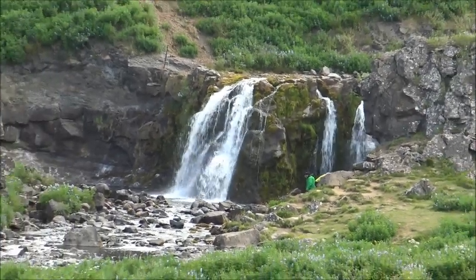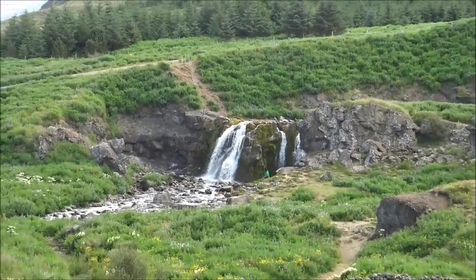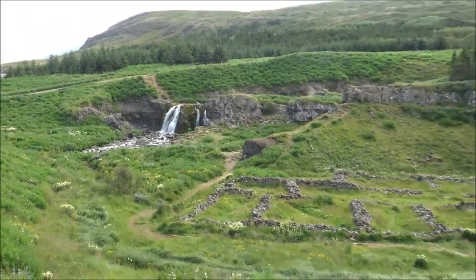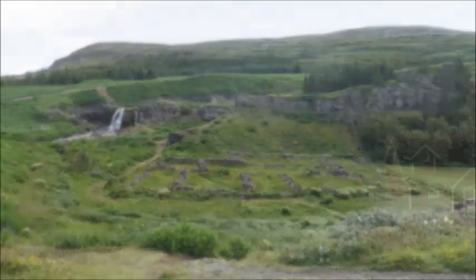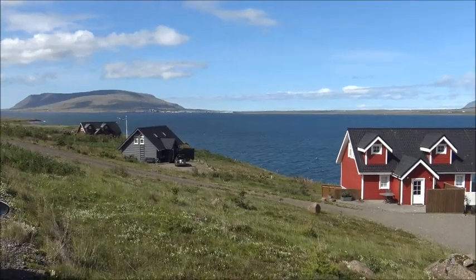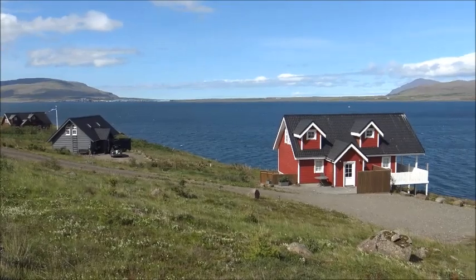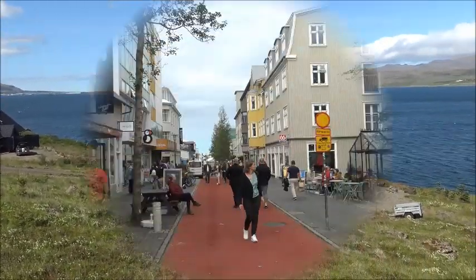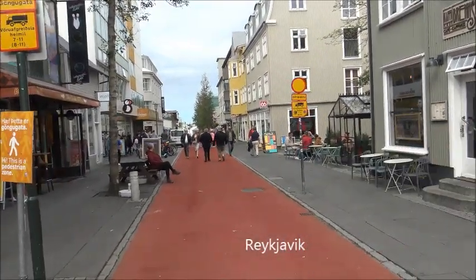On the bay, we're going round in order to get to Reykjavik. And just before it, there's the remains of a Viking settlement. We're about 50 kilometers before Reykjavik, on the banks of the bay here. In the middle of nowhere, suddenly we came across this small village. Beautiful houses. Now nearing the end of the trip, and we are in Reykjavik.